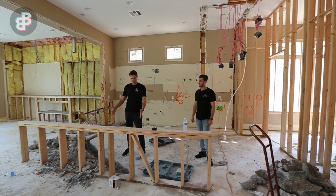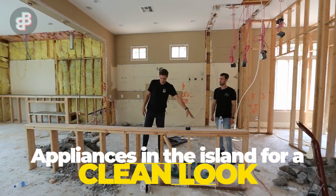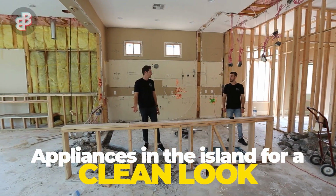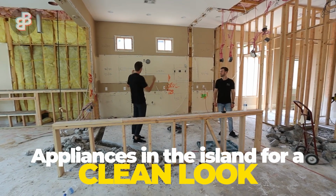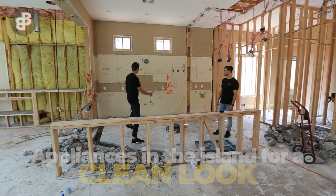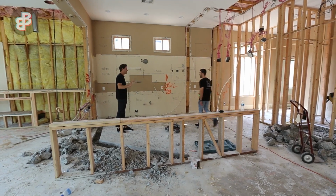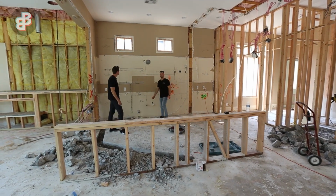So I'm standing right here at the sink. We're actually gonna have a dishwasher inside our sink. We're also gonna hide our microwave inside the island. So all that we're gonna have on this back wall is an awesome 48-inch range and a custom hood above it. Other than that, it's just cabinetry. And you can see the drawings, just to lay out the kitchen.